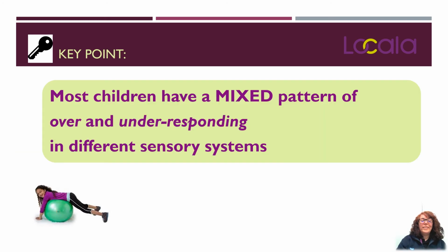So this brings us to one of the first key points in this presentation, and that is that most children have a mixed pattern. So they both under-respond to some sensations while over-responding to others. So what we find is maybe somebody might over-respond to sound and be really sensitive to noise, but they under-respond to touch, and so they need to feel everything.